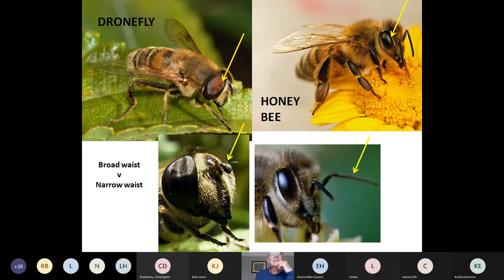But let's get back to telling drone flies apart from honeybees. This is a key thing you'll need to do, because both of these insects are amongst the commonest you'll see on flowers. So do practice that. The flies will have a broad waist, whereas all wasps and bees have a narrow waist. And I've got another slide later on showing that for wasps, and the same will apply for bees. Not always that easy to spot. So I recommend look at the eyes, and the shape of the antenna is the best way of being sure.